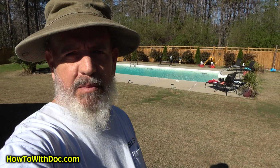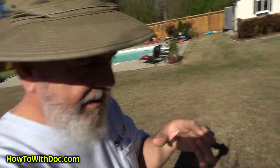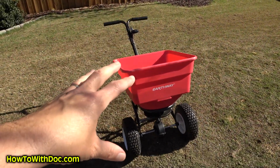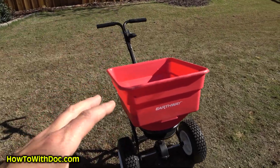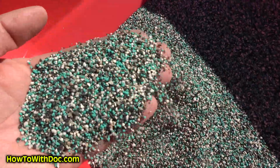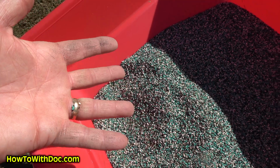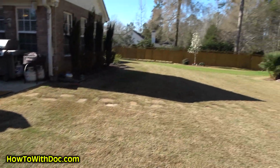So I'm a little bit ahead of most people here. I do everything ahead of schedule, but we're putting down another light coat of PGF Complete. So number one, this is the spreader I recommend, mainly because we're going to be using the larger hopper for organic material this year. But this is the PGF Complete. Super fine particle. Everything your lawn needs, all types of lawns. So Ryan's just going to spread it and just put out a light coat.